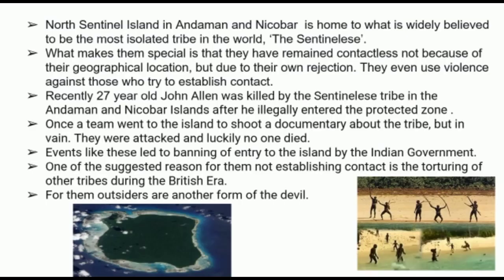North Sentinel Island in Andaman and Nicobar is home to what is widely believed to be the most isolated tribe in the world, that is, the Sentinelese. What makes them special is that they have remained contactless, not because of their geographical location, but due to their own rejection. They even use violence against those who try to establish contact. Recently, 27-year-old John Allen was killed by the Sentinelese tribe in the Andaman and Nicobar Islands after he illegally entered the protected zone with the help of fishermen.